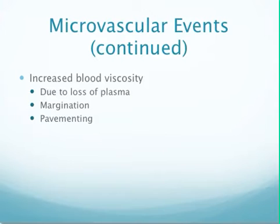And then you have increased blood thickness or viscosity. Why is this happening? Because again, plasma is starting to flow, so we're losing plasma out of the cell, and the white blood cells are starting to circle the border of the cells, which is called margination and pavementing. So now the red blood cells are all stuck together in the middle, which is causing the blood to clot.